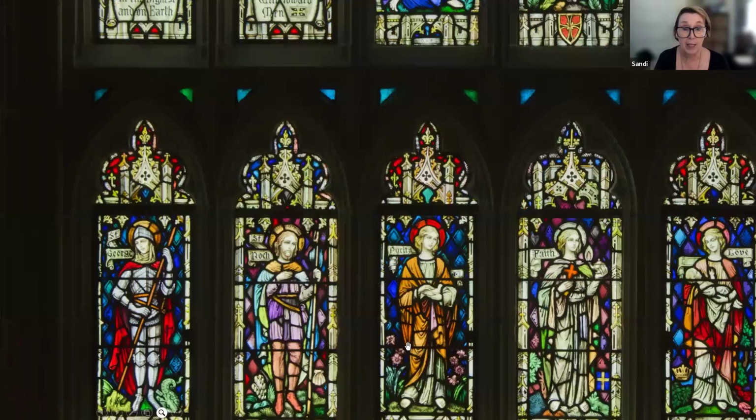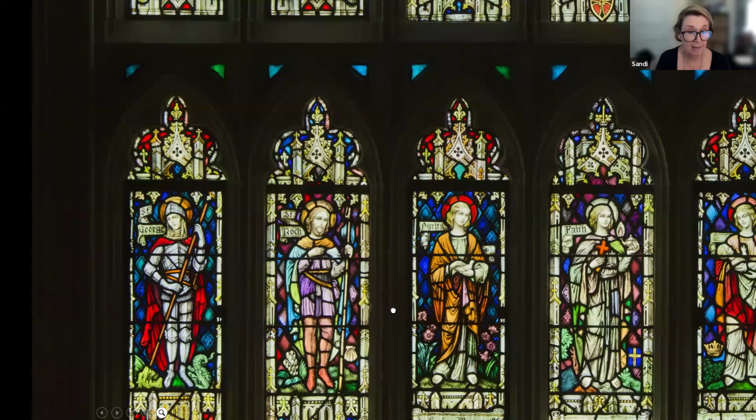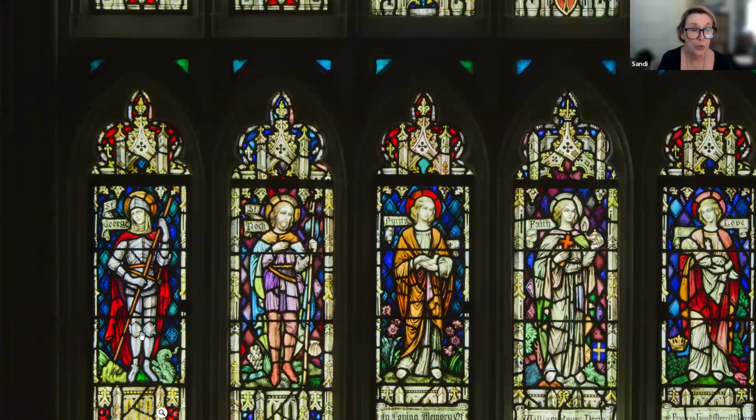Well, now let's take a look down here. These are the saints, St. George and the dragon. You see the symbol of the dragon, the story of St. George and the dragon. St. Roch.